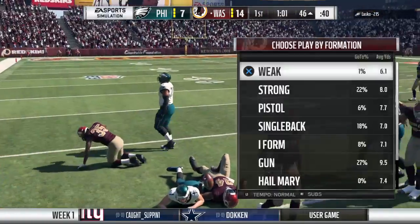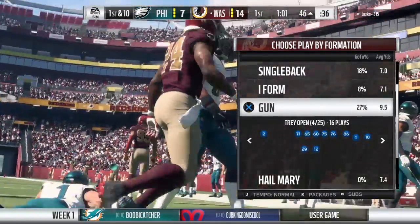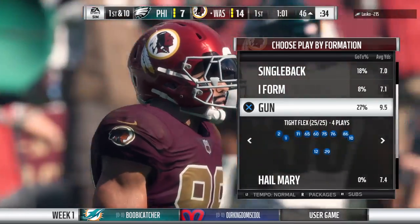A great return there, bobbing and weaving his way for 31 yards. And the Redskins will have a short field here as they take over 1st and 10.